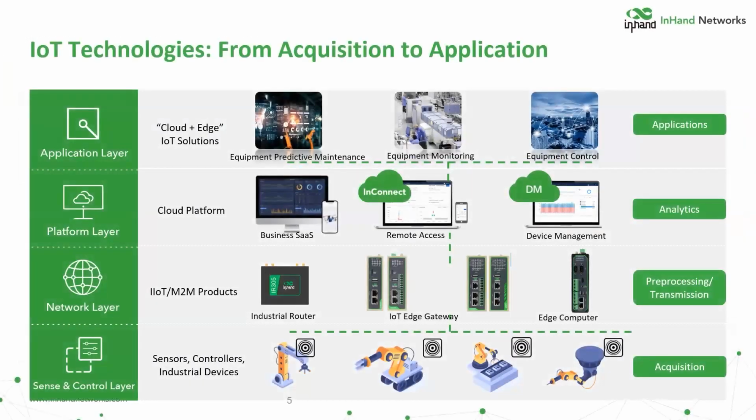We provide products and solutions in 4 layers. For the first layer, which is the bottom one, since we need to remotely manage the machines, we provide sensors, controllers, and devices to acquire data from your machines. Then, how to deal with those collected data? We offer industrial routers, edge gateways, and edge computers in our second layer to pre-process and transfer the collected data. Then the pre-processed data is further transferred to the cloud, which leads us to the third layer, the platform layer.